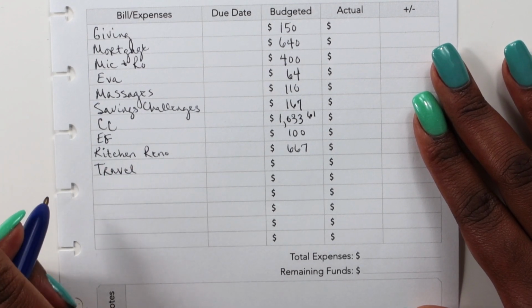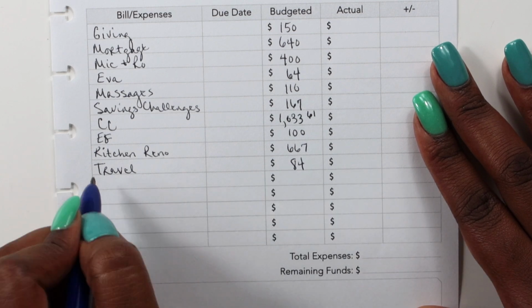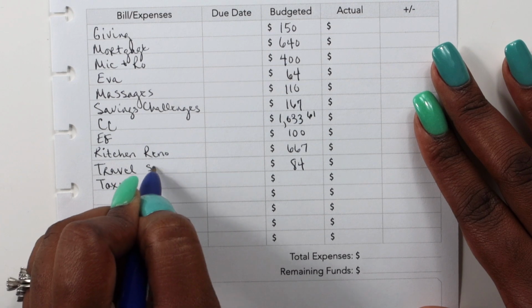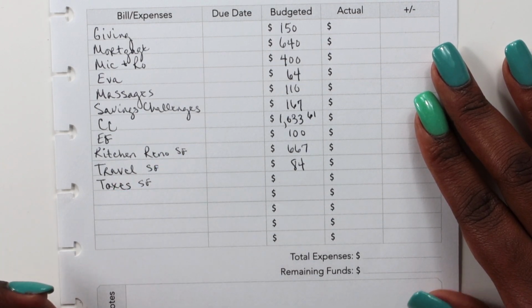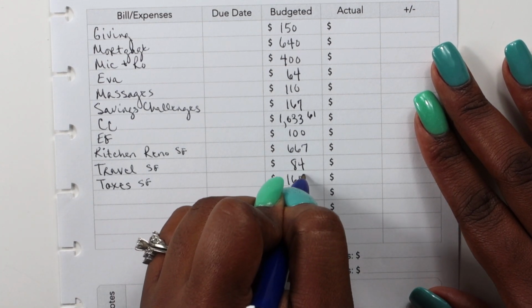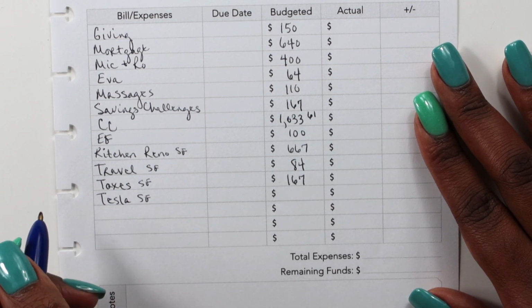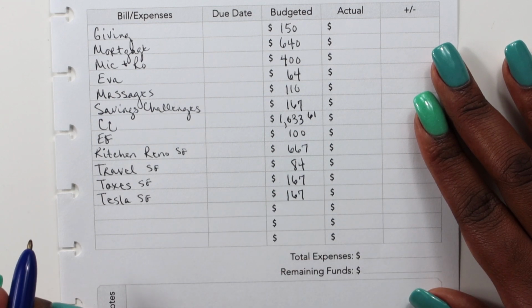Okay, and then next up is travel. Micah gave us $250 for the month, which breaks down to $84 per paycheck. Then next up, he wants to have a taxes sinking fund. So these are all sinking funds. And our taxes sinking fund is getting $167 this paycheck. We started our Tesla sinking fund officially, and it's going to get $167 also.